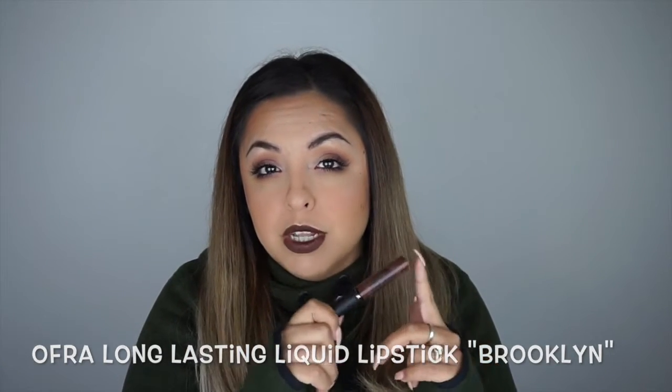So this is Ofra Brooklyn. So the next color I've been really loving is a NYX Liquid Suede color, and this one is in Cherry Skies. This formula is pretty unique, just not completely matte. It's not like a really harsh matte like this one. It's a really nice formula that they have. It's a bit tacky when it goes on, and it takes a hot minute to really settle down so you get the true wear of it. But once it's on, the color payoff is great.